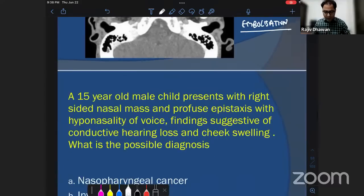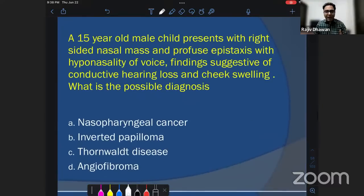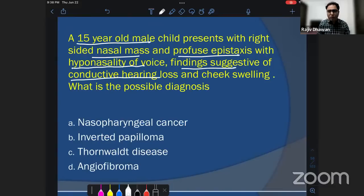Now, let us see this question. A 15-year-old male child presents with a right-sided nasal mass and profuse epistaxis. Again, male child, nasal mass, epistaxis. Whatever findings are written are due to the clinical experience of the patient. Hyponasality of the voice, findings suggestive of conductive hearing loss, cheek swelling. Why conductive hearing loss? Again, it's a nasopharyngeal tumor. It can also cause glue ear.